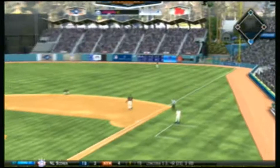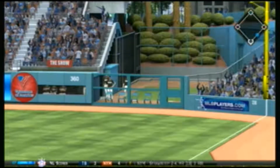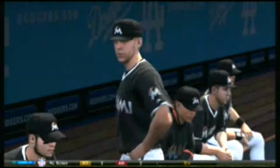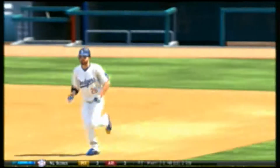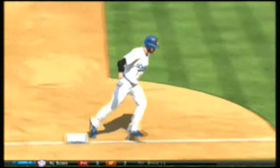Now here's Davis, high in the air and deep to right field. Stanton's back for a look, but this will sail over the wall for a home run. It's a solo home run for Chris Davis. 24 home runs for him on the season, and the Dodgers strike first, 1-0.